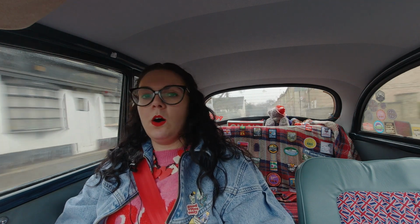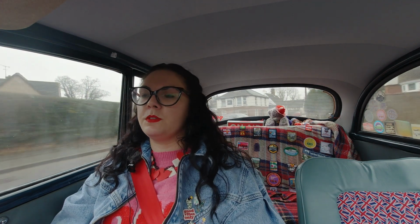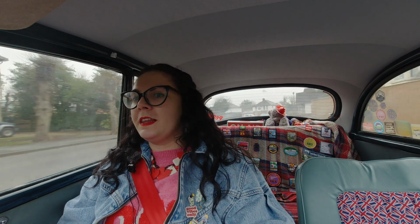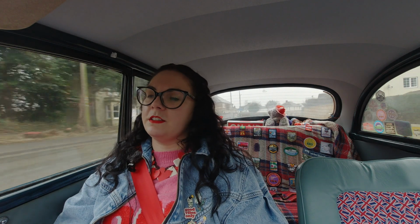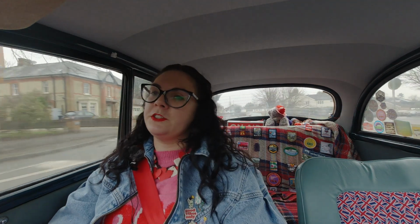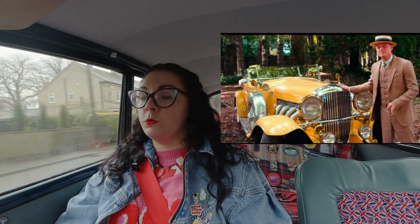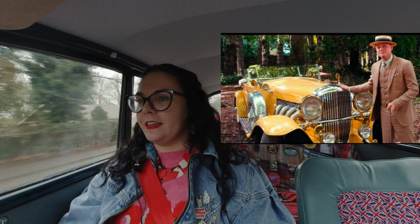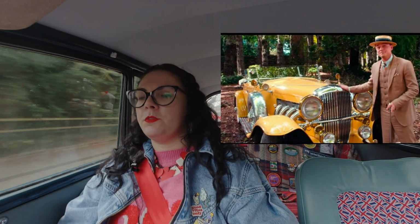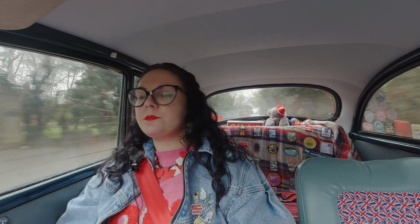So we're going to start off with The Great Gatsby, and we're going to start off with the more recent version, but I suppose we can dwell a little bit on the 1978 version. The most recent version features a 1935 Duesenberg Model J in an iconic yellow colour that is often associated with The Great Gatsby.